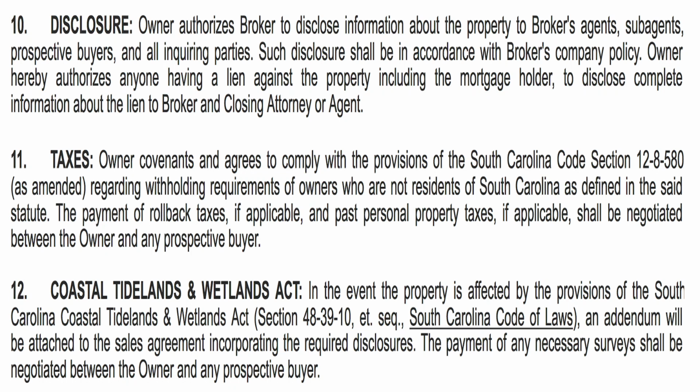Section 11 talks about taxes, and not a major discussion needs to happen here, but it does talk about what the owner agrees to. They agree to comply with the provisions of the state of South Carolina, and it gives the South Carolina Code regarding withholding requirements of owners who are not residents of South Carolina. When they go to close, the closing attorney is going to withhold a certain portion for income taxes.